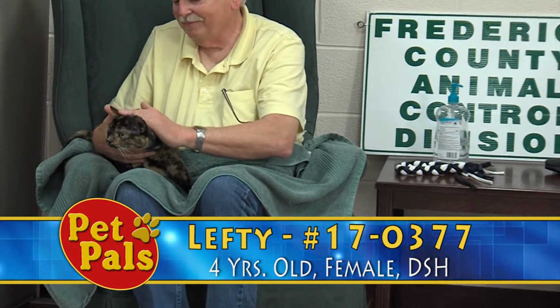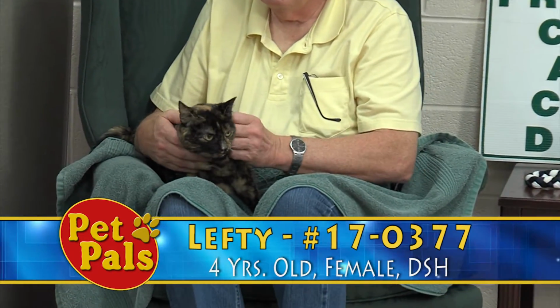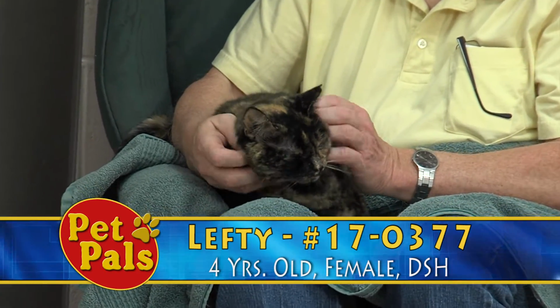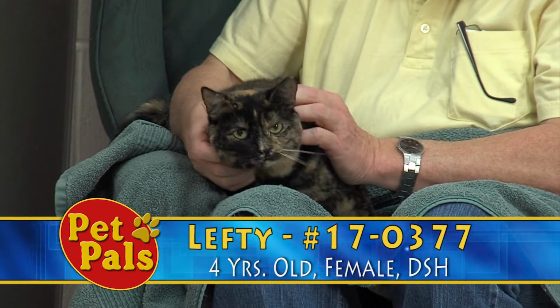So this little girl is Lefty. She was turned in by her owner. The living circumstances changed. Somebody new was moving into the home, and that new person has allergies to cats. So Lefty is here with us looking to be adopted. She's about 4 years old. She was with her previous family since she was a kitten.